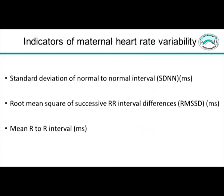We used these indicators of maternal heart rate variability, the standard deviation of normal to normal, that's basically the RR interval, then the root mean square of successive RR interval differences, the RMSSD, and then we also looked at the mean R to R interval to get an indication of the maternal heart rate variability to compare with the eventual fetal outcome.